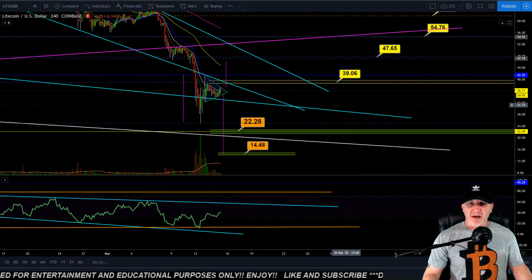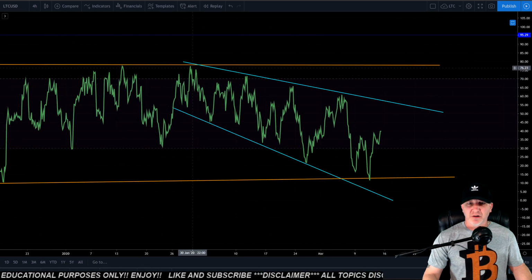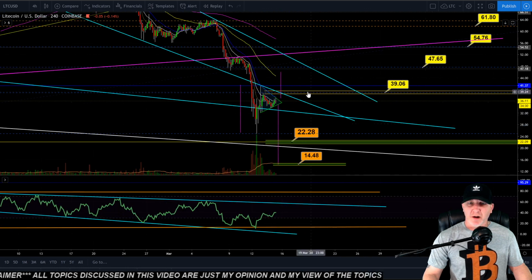Okay, let's look at Litecoin, and we're going to look at Litecoin in the 4-hour. Take a look at the RSI first. We have the same looking thing going on here. We could be coming up to retest the top of this. If we break through, should be pretty bullish.